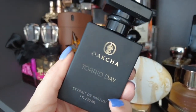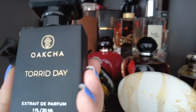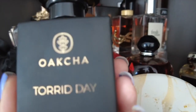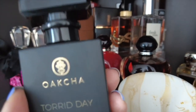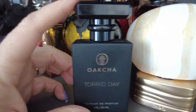My friend Julie gave me this one. This is from Okja, which is a Canadian brand which does impressions of famous and very expensive perfumes. So Torrid Day is this one, and it's supposed to replicate the Tom Ford's Tobacco Vanille, which I love so much, and it really does. It unfortunately just doesn't last very long on my skin, but if you guys want to try this out, again, this is Okja, and I would definitely give this a shot.